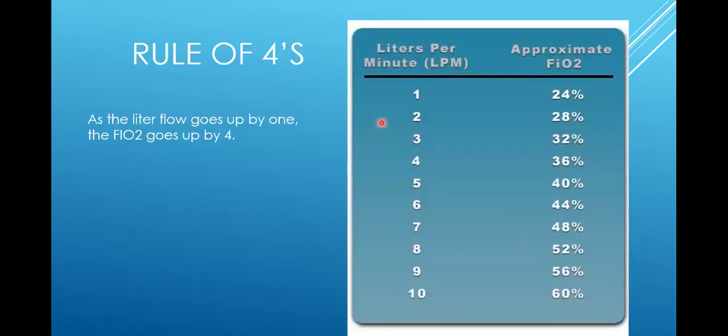Here's the rule of 4s again, and it goes all the way up to 10 liters, but don't worry about it. After 6, we stop looking at it. It's just a picture I put in there. Rule of 4s. Don't forget that.